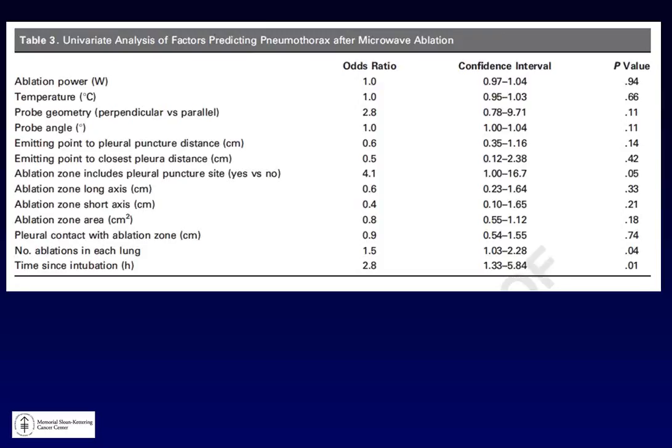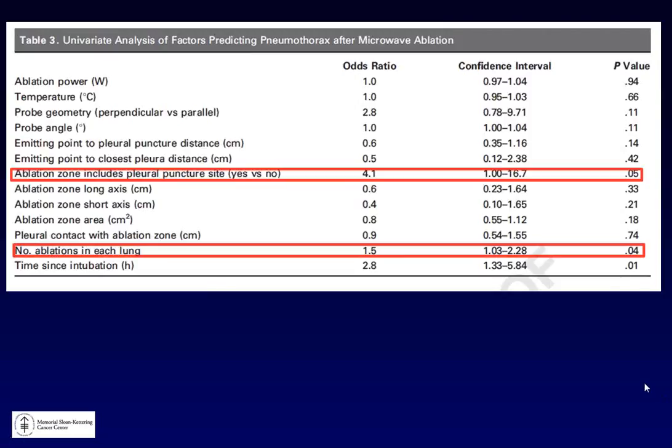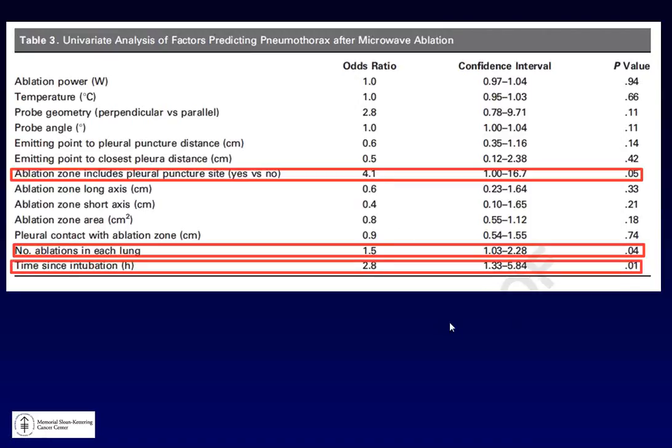logistic regression, multiple logistic regression, and you can see that of all these variables, temperature didn't predict it, probe angle didn't predict it, probe geometry didn't predict it, but what did predict it was the ablation zone, including the pleural puncture site, that had a very high odds ratio, and it was significant. We also predicted that the number of ablations in each lung was predictive, not as much as the ablation zone, including the pleural puncture site, and also the amount of time of intubation.